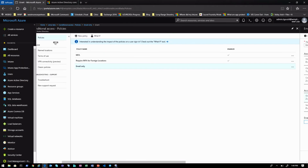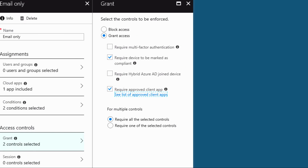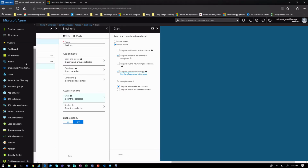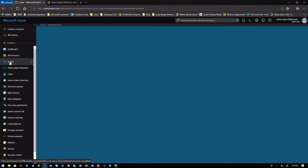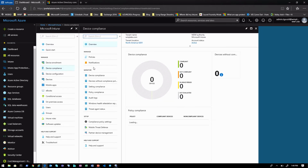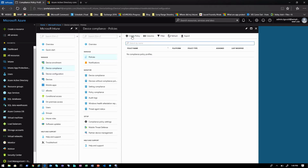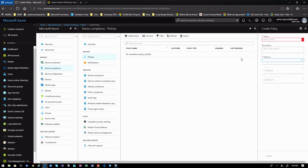So now that we've got that set up, if you remember, I set this policy to require the device to be compliant. So once I go in here, I'm going to click the Intune blade and start creating some of these device compliance policies. There aren't any created, so let's go ahead and create one here. As we said, we've got to create a name.